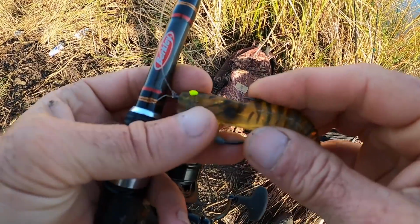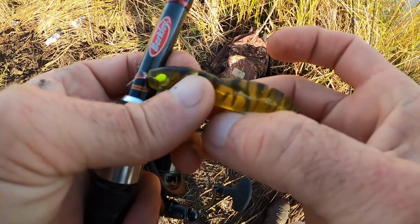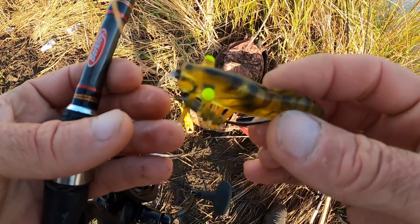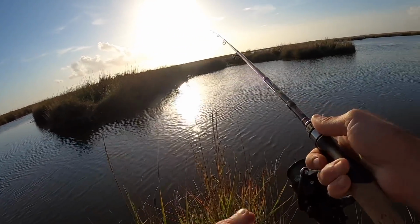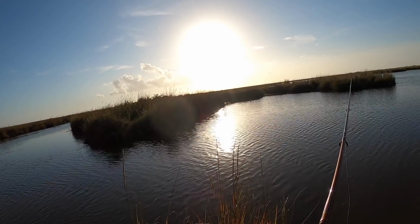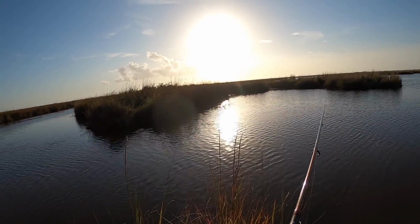The last time I was here, gold spoons weren't really working. They were getting a little bit of attention, but these chartreuse colored rattling shrimp, look at those eyes. Those were working best. Yeah, the current is picking up. Oh, did I throw into you? No, I didn't want to cast that way. I'm trying to get over here against this wind, but it won't let me.